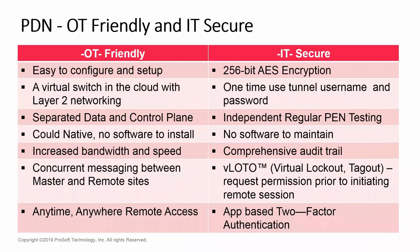Okay. If you look at the IT security, our tunnels are encrypted with 256-bit AES. We do use a username and password for the tunnel. That's one-time use only. The user will never see it. It's behind the scenes, so when the tunnel disconnects, a new username and password is generated, which we then use to connect back to the network. We've got an independent service that does regular pen testing to ensure the reliability and the security of the network.